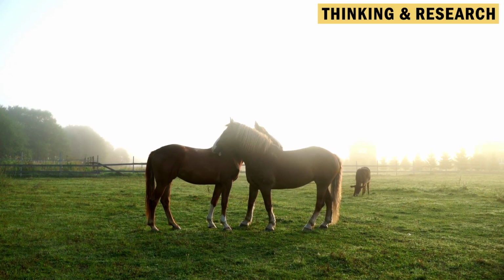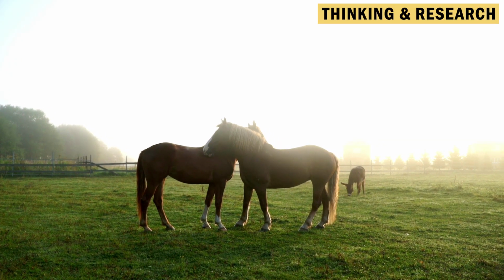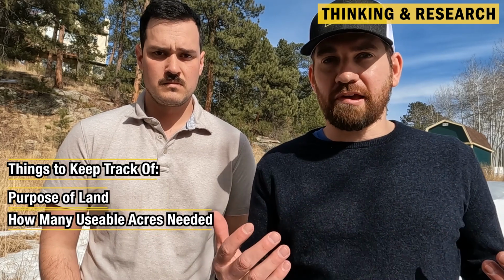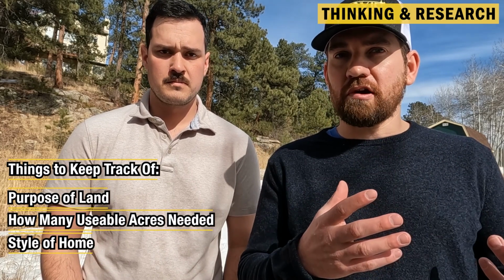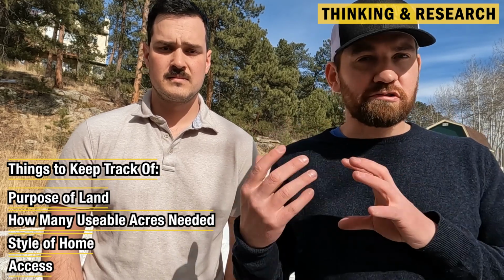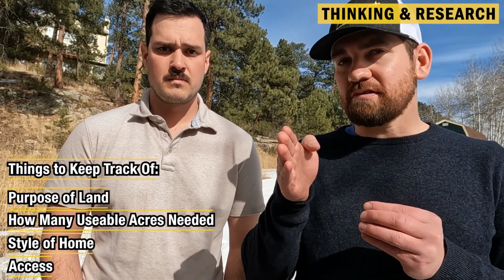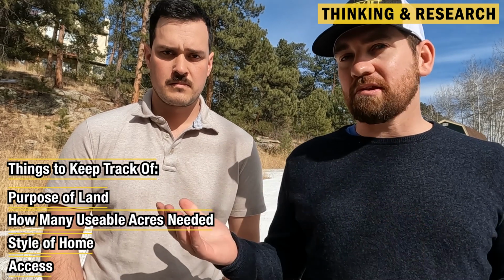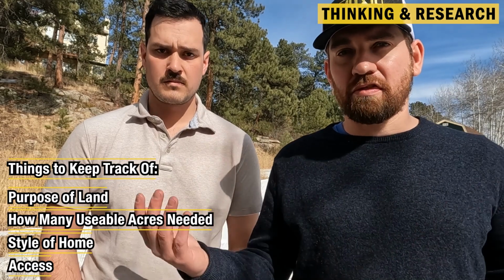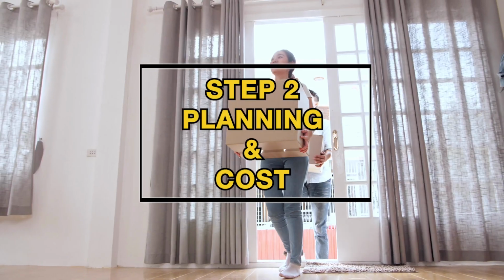We wouldn't want you to go ahead and buy land, especially if you're looking to bring horses or some sort of livestock and you're not even allowed to. So a lot of it is knowing exactly what you want to use the land for, how much usable land you need, what type of home you're going to put on there, and how you're going to get to the home as far as access. When we get all those puzzle pieces together, you start being a sniper with the type of properties that are actually going to work, and you can be a lot more intentional with looking for that land.